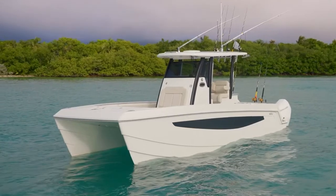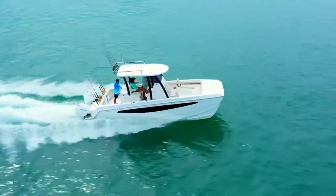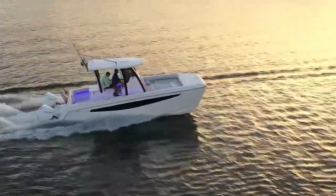Really excited to be sharing this day with you and the introduction of our brand new Aquila 28 Molokai Power Catamaran. She's a fantastic vessel, from the concept boat arriving months ago to now the official production launch.